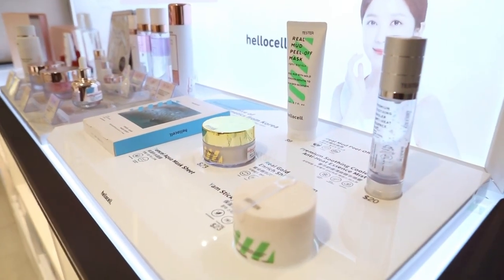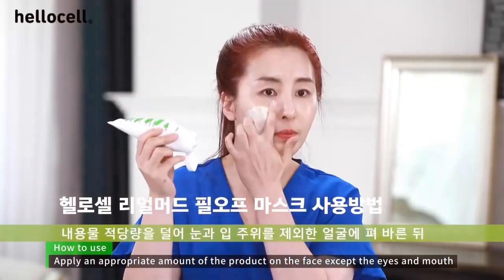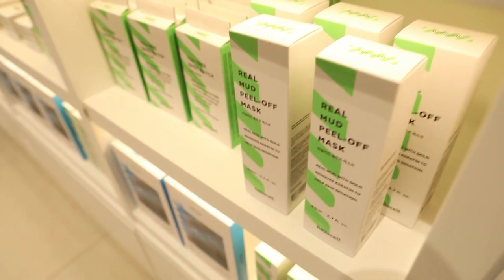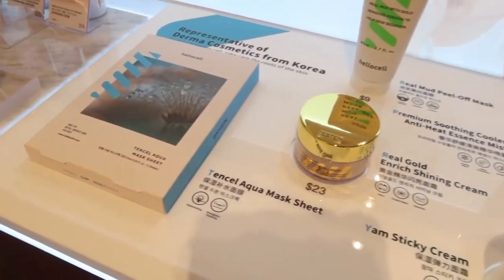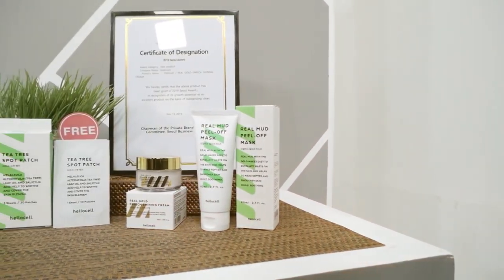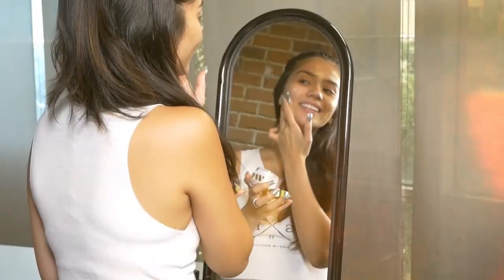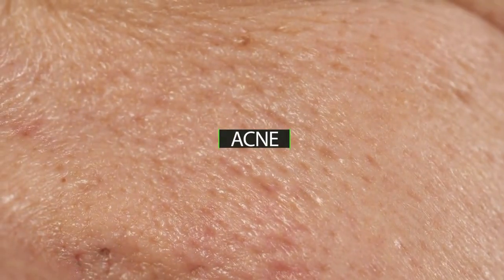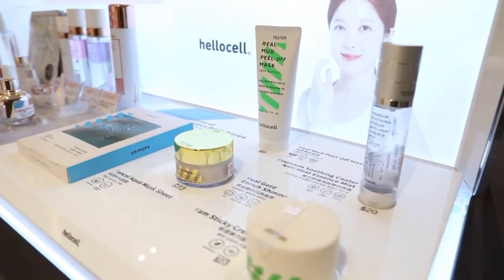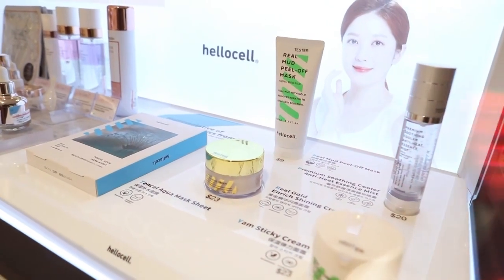Hellocell Derma Cosmetics is now on Shop TV. It is one of Korea's leading derma cosmetics company, which provides skincare products for skin defense and rejuvenation. It is PFDA, CGMP, and CPMP approved for Philippine, American, and European markets. And it is the recipient of the 2019 Seoul Awards. Hellocell Derma Cosmetics protects and defends the skin from acne, wrinkles, and fine lines. It uses effective and innovative ingredients such as tea tree oil extract. It's a reliable Korean skincare brand for women all over the world.